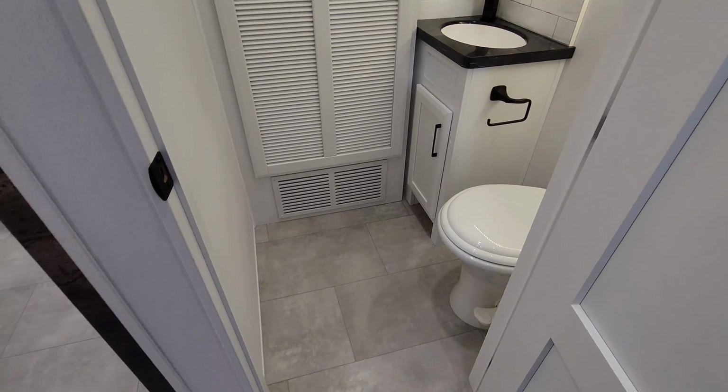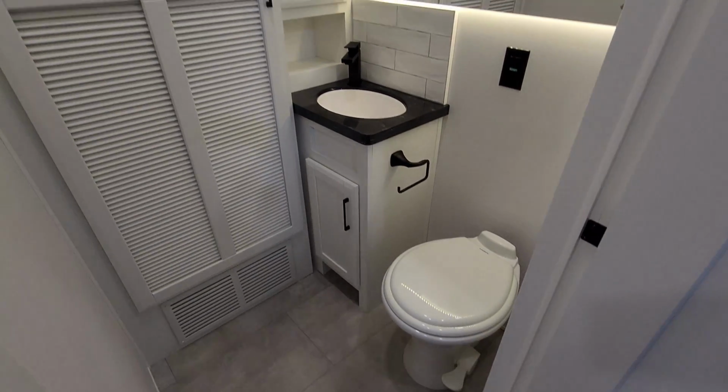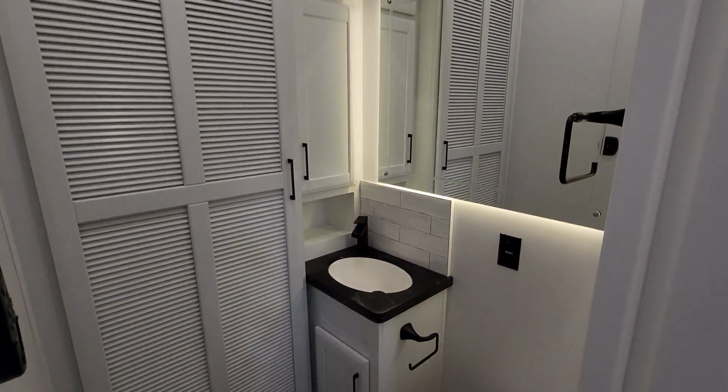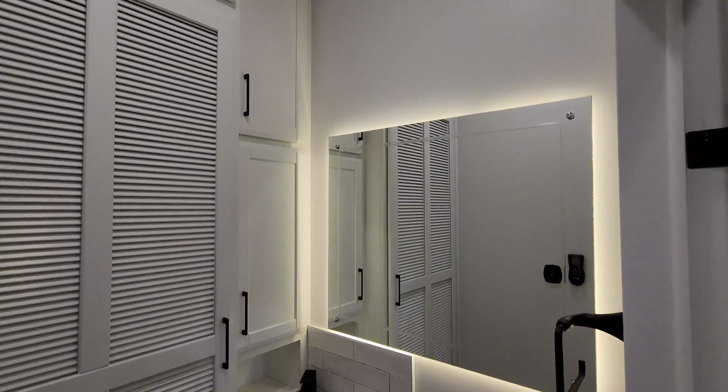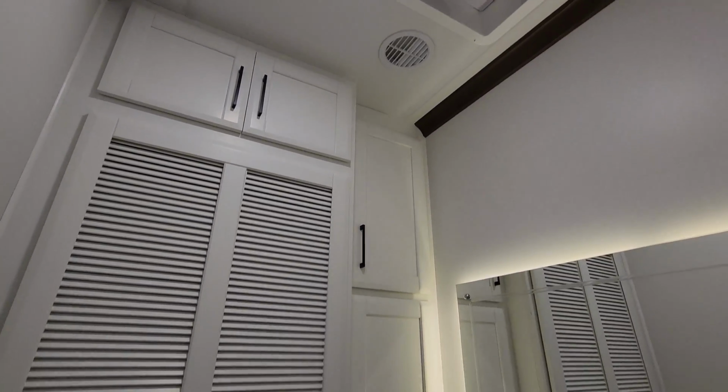Here's your little half bath. You're going to have the porcelain foot flush toilet. Nice solid surface countertops in here as well. Backlit mirror. Going to have another turbo exhaust fan up here.